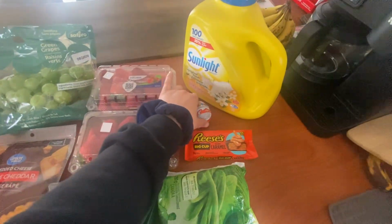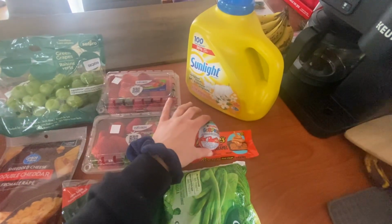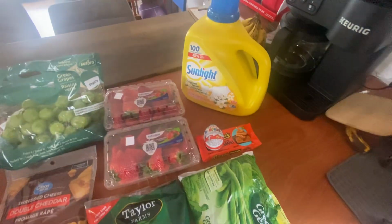And then my boyfriend loves his Kinder Surprises. It's his thing. And I like to get him a treat every now and then. So that was $1.50, I believe, for the Kinder.